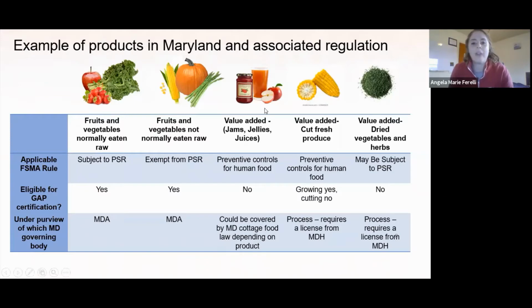If you're making value-added products, if it falls under the cottage food law, like a high acid jelly or jam, it could be a cottage food, right? So that's under the purview of MDH, but you wouldn't need a license for it. And then we have two other things over here, and I want to direct your attention to herbs.